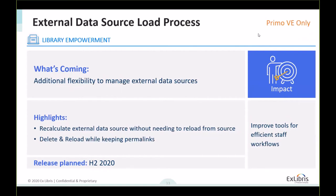Another optimization I will let you, Israel, take, which is referring more to the Primo VE. Sure. We have a few enhancements in regards to the external data load for Primo VE. Specifically, the two that we were highlighting here is one, the ability to delete and reload, so similar to what Lily mentioned before about Primo, to delete and reload a whole source from Primo VE, again, to go out to the source, delete everything, and bring a new load in.